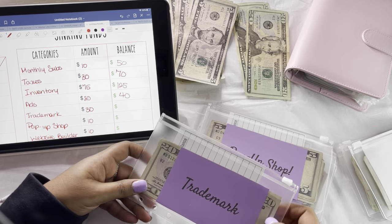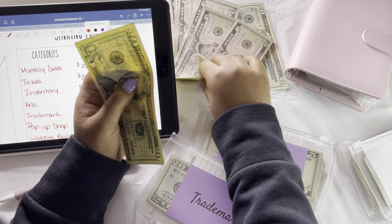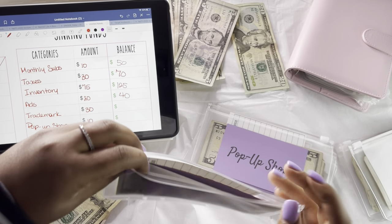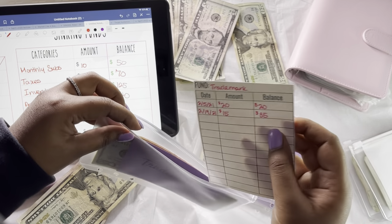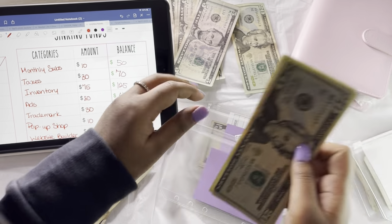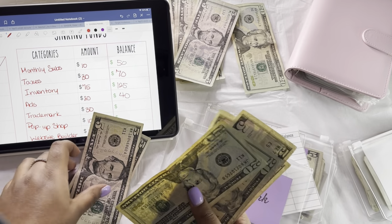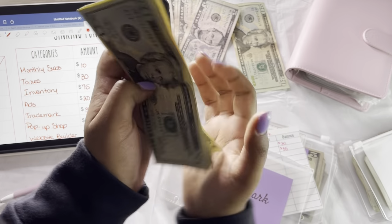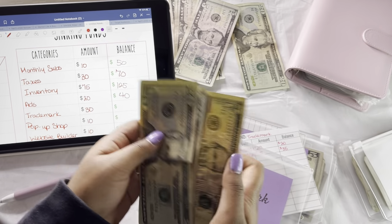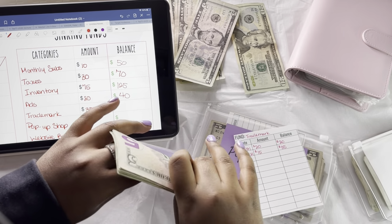In trademark, we will be stuffing $30. So 20 and 2 fives. And currently we have $35 in here. 20, 25, 30, 35. So now let's count it all together. 20, 40, 50, 60, 65 inside the trademark envelope.